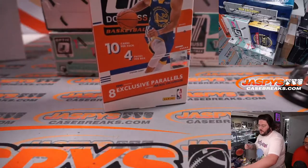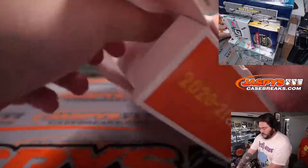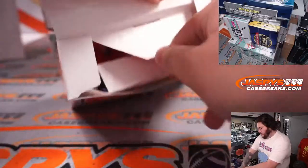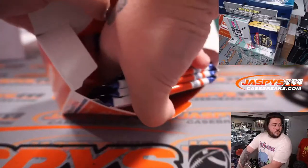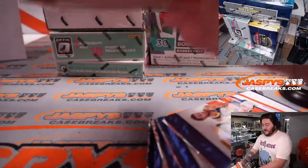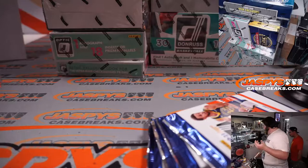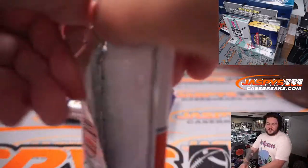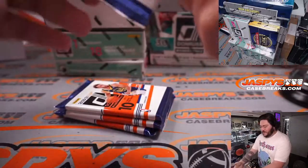It's the 2020-2021 Donruss. Which way does that open? I forget which way that opens. It opens like that, I think. I can do up top too. Oh yeah, I was looking because the last one, I could open up top. Sometimes on the left side, sometimes on the bottom.